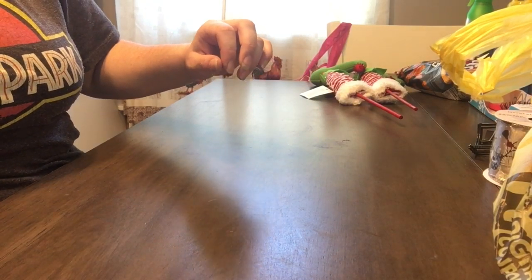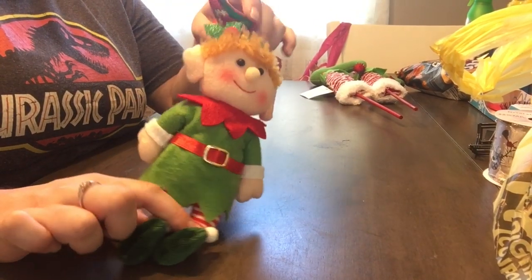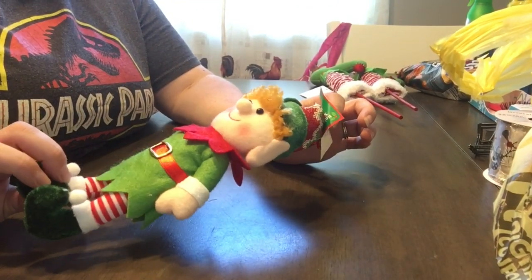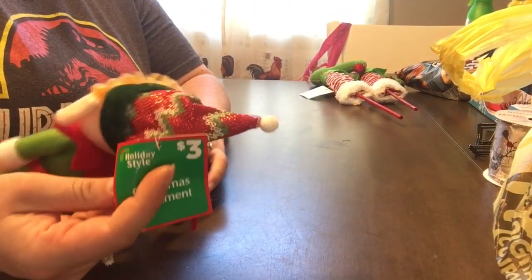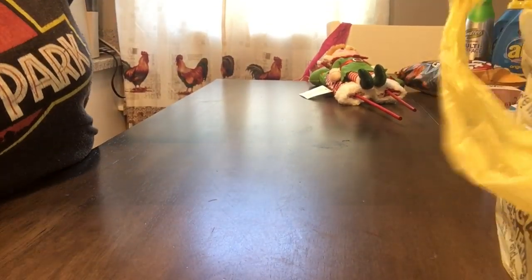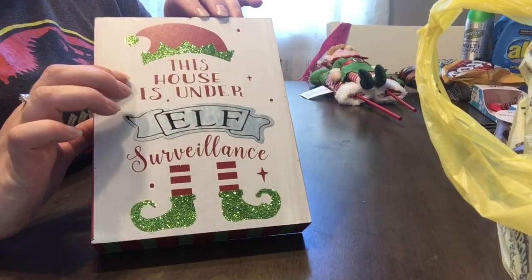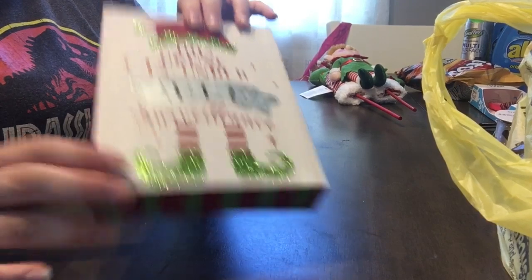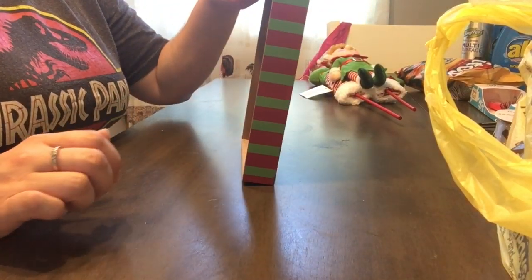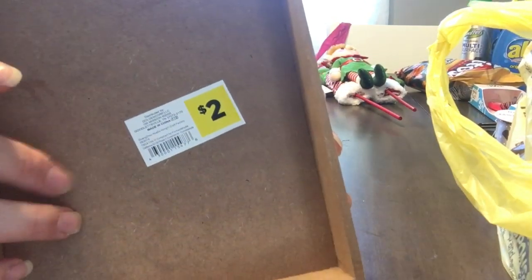And to go with that elf theme, they have these little elf ornaments this year, which they only had Santa and snowmen last year, so I'm glad that they have elves this year, and he was $3. And again, to go with that, this says this house is under elf surveillance, which I think is so adorable, so cute. It's one of the stand-up wooden signs. And this was only $2.